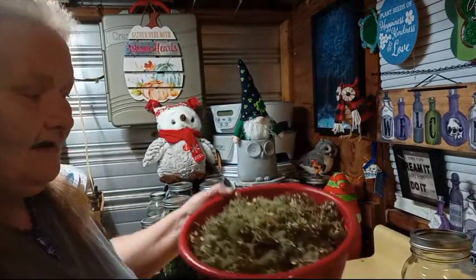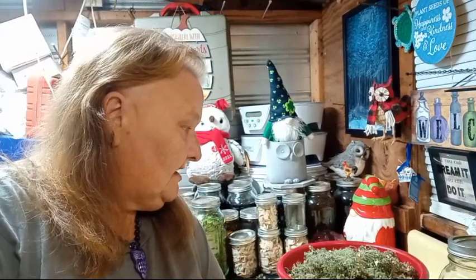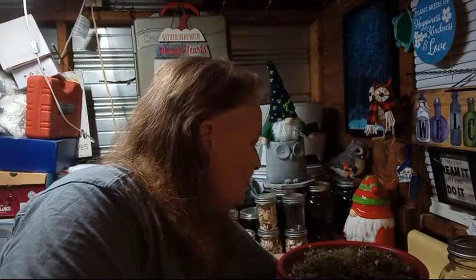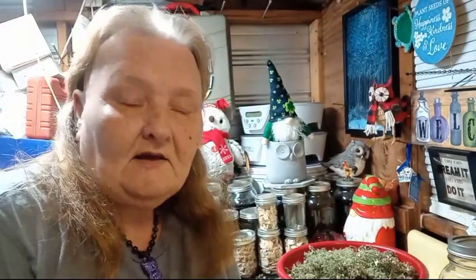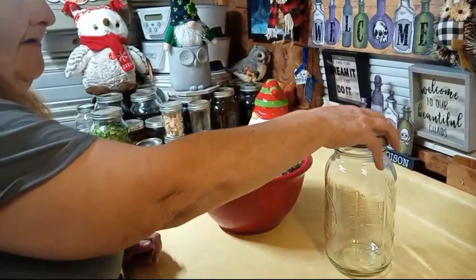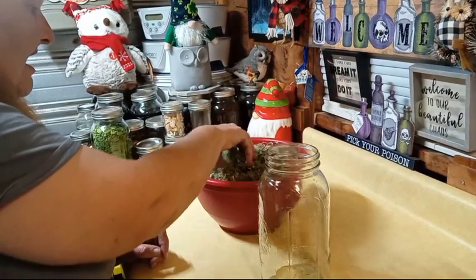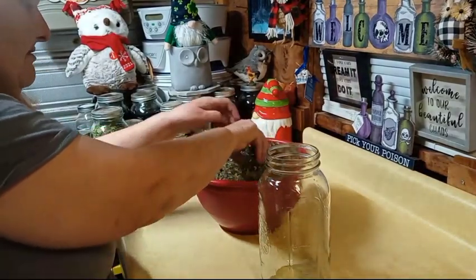Okay, finally got done cleaning the Usnea. Got a whole bowl full. Now, the tea recipe I was talking about, I'm going to post that in a couple of days. It's starting to get cool in here, so I'm going to head inside. So let's get this Usnea jarred up and put away. I hope my answering of questions got all the questions answered, because I was trying my best to remember them all.